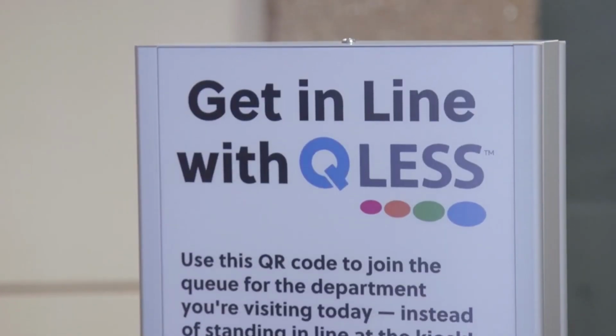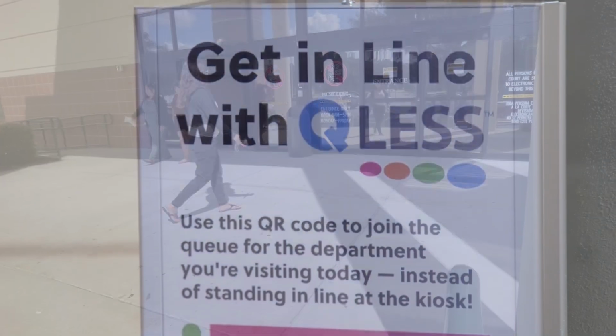Why waste time standing in line? We now have a system installed in our customer service areas to make your experience here as pleasant as possible. With our new customer queuing system, you can get in line, online, and check current wait times. It's called Queue Less, and here's how it works.